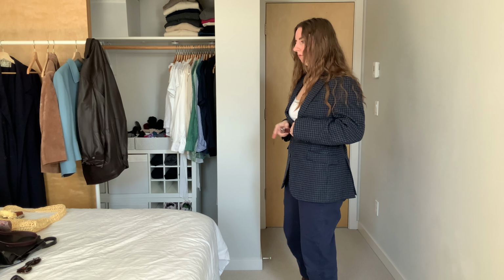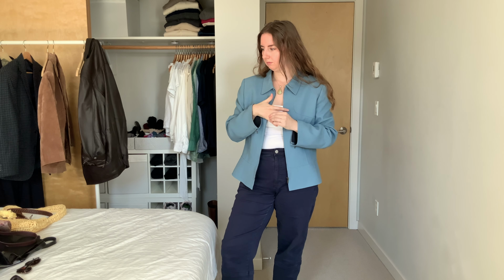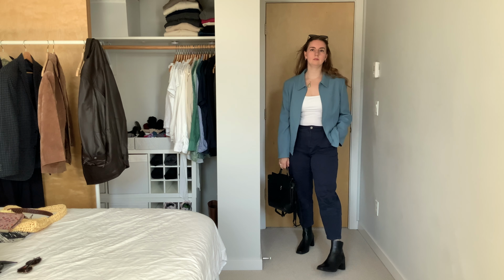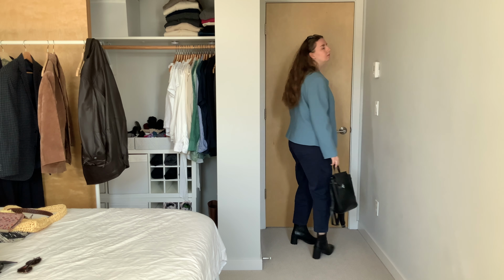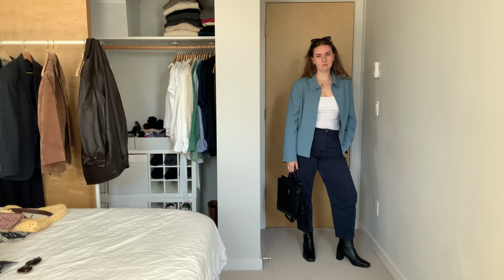Next, we're swapping the jacket out. I have this kind of a gray blue one. I'm adding silver accents, silver lemon pendant, black accessories, and I think this outfit's like really sharp. I really love this jacket. I feel like it's like the perfect kind of casual to office wear jacket.